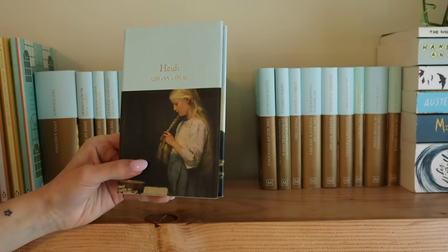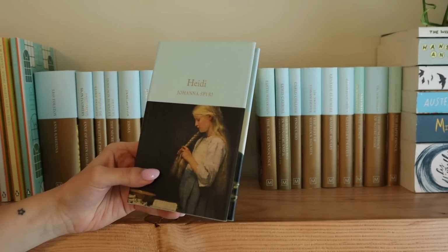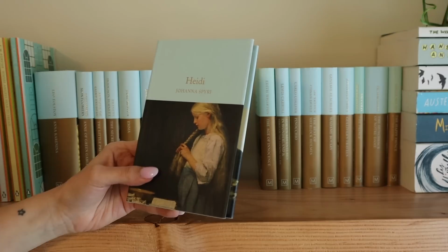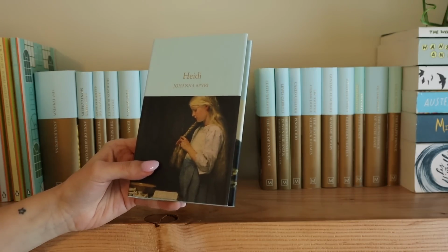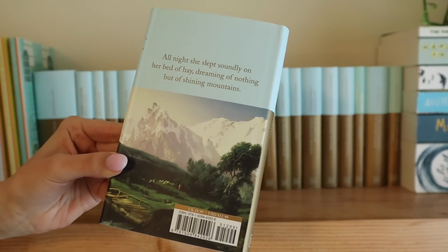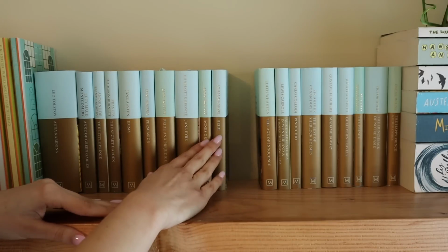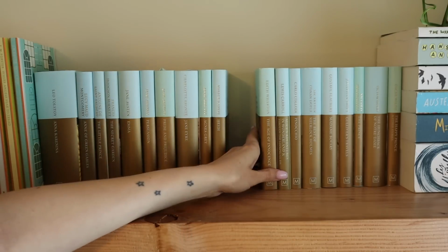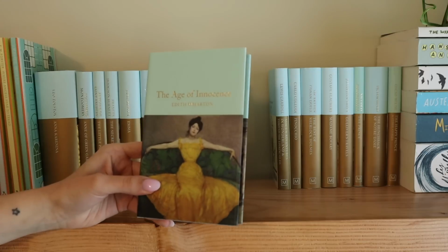Then the next book I have is Heidi by Johanna Spyri. I haven't read Heidi, but I grew up watching the movie adaptation with Shirley Temple, which I loved so much. And it says, "All night she slept soundly on her bed of hay, dreaming of nothing but of shining mountains." I'm hoping to read it sometime in the winter because I think that's just the perfect time to read it. Then we have The Age of Innocence by Edith Wharton.